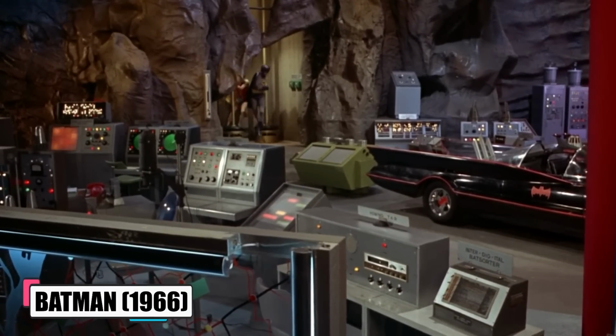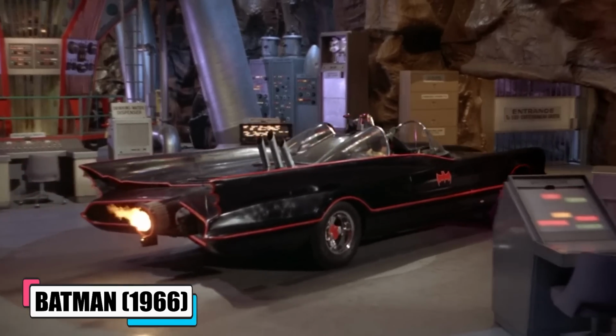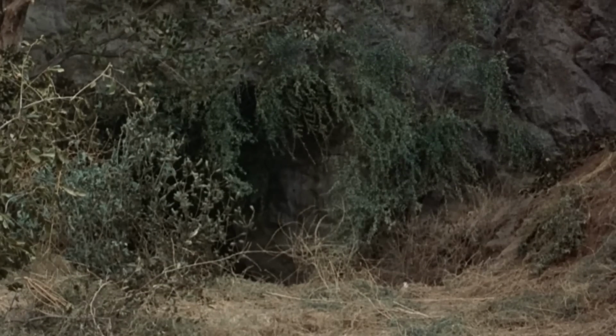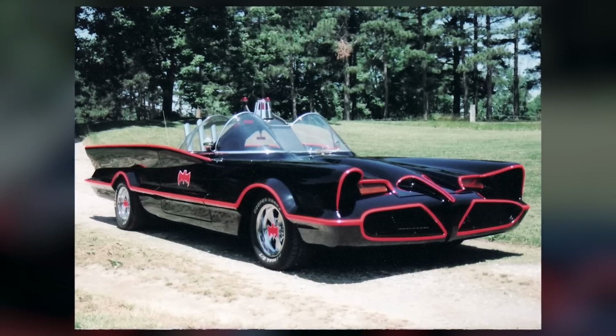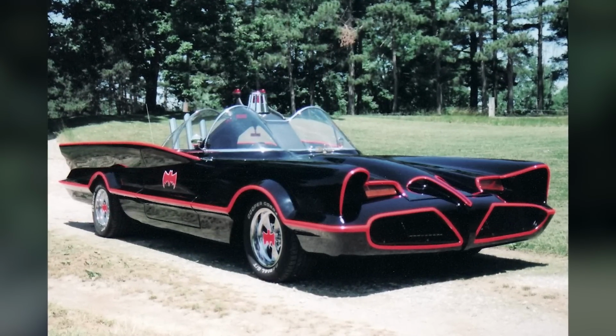Batman, 1966. In the 1966 version of Batman, played by Adam West, he was seen driving a Batmobile that was based on a concept car called the Lincoln Futura that was designed by Ford. Eddie Stakes handled the illustrations for the Batmobile, while George Barris built the gadget-filled vehicle.